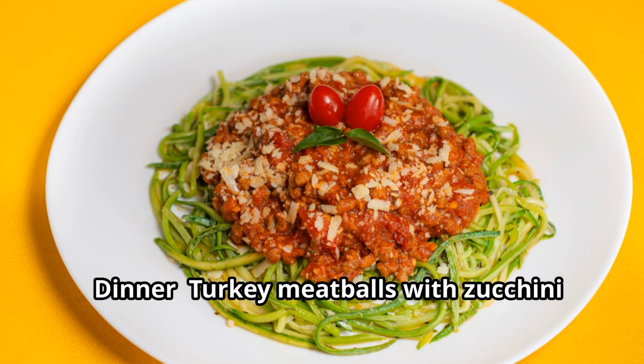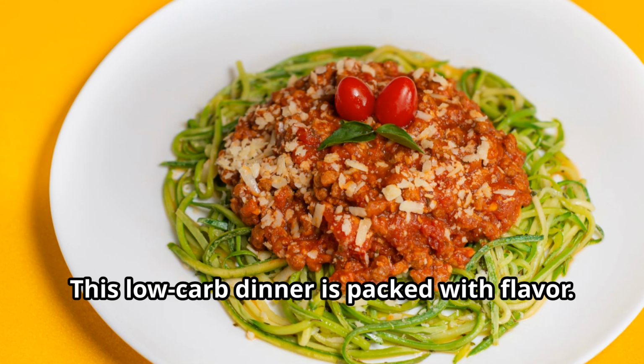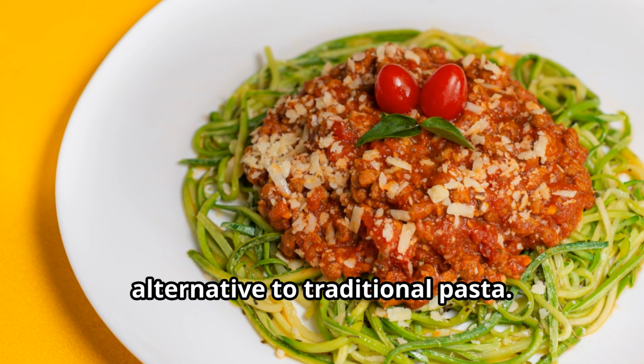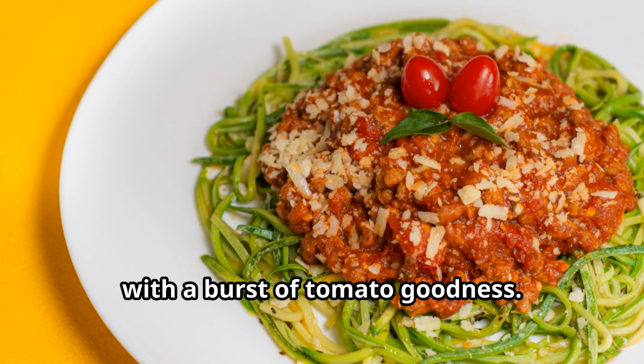Dinner: turkey meatballs with zucchini noodles and marinara sauce. This low-carb dinner is packed with flavor. The turkey meatballs are lean and protein-rich, while the zucchini noodles are a great alternative to traditional pasta. The marinara sauce ties it all together with a burst of tomato goodness.